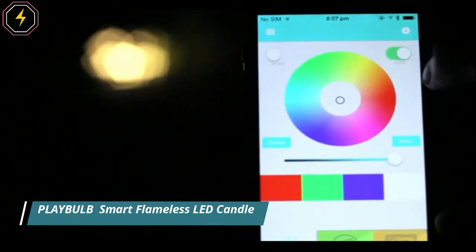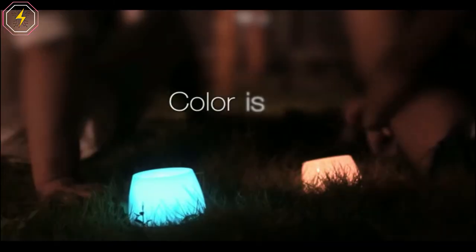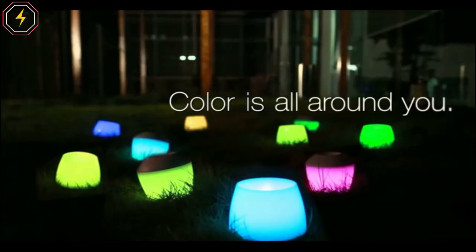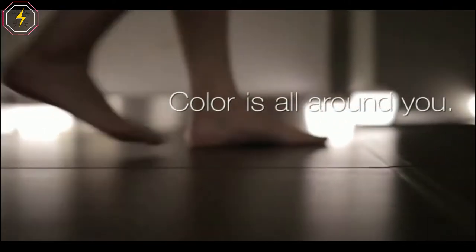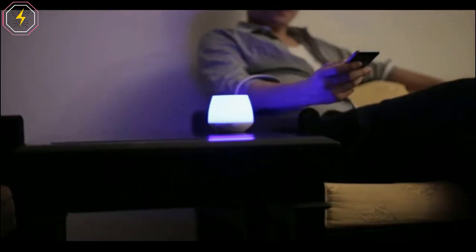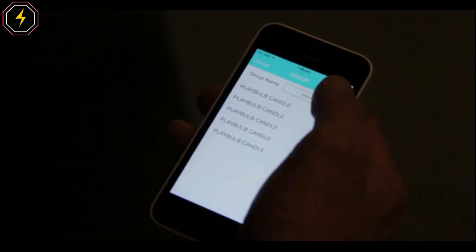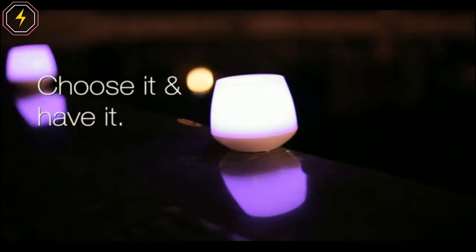Liberate your creativity to decorate using these versatile and easy to set up flameless candles. With a centralized control system, the Playbulb X app auto connects Playbulb lighting using Bluetooth. Simply open the app for easy customized lighting. Playbulb X is supported by iPhone 4S or above, iPad 3 or above, iPod 5th generation or above and Android 4.3 or above. The Playbulb candle doubles as a light in addition to your home decor.